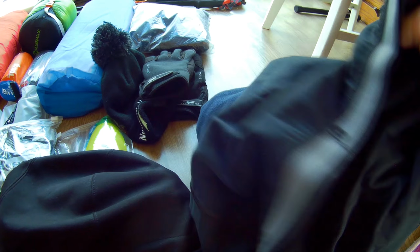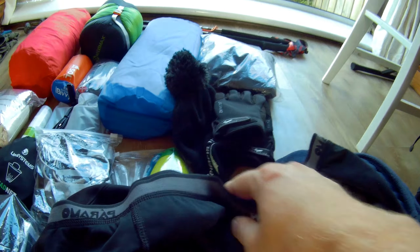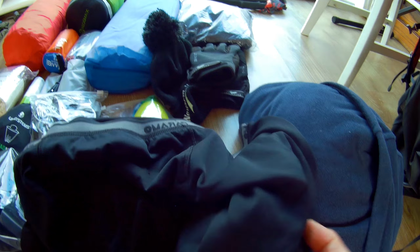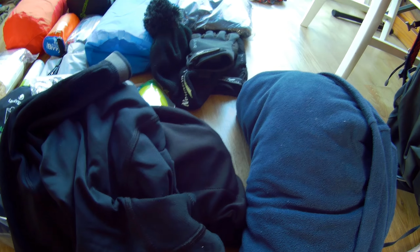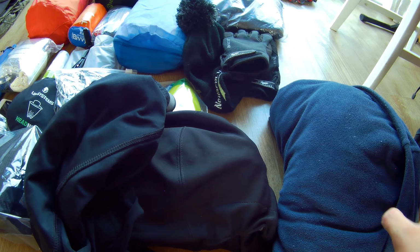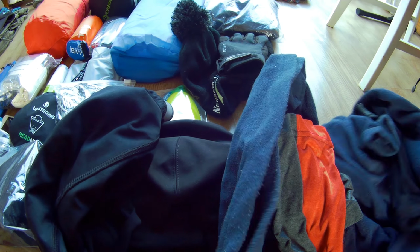Boxer shorts, spare pair. They're Paramo. They wick really well, and they stop you chafing. They're very, very good. Always wear these for hiking. I'll put a link to them.